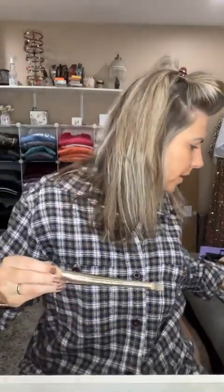So we got a little correcting out of the way. I may have to come back and do a little bit more at the end, and that's okay too. So then I'm gonna go to my detail brush, and we're gonna start with everything else.